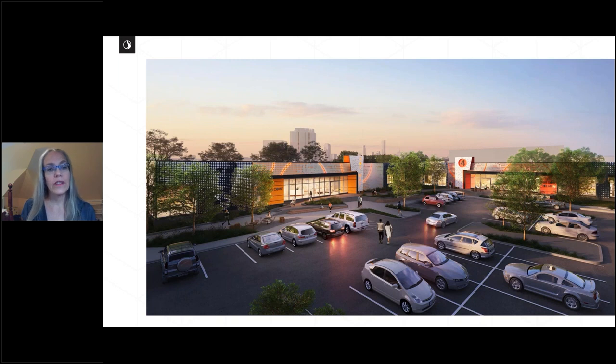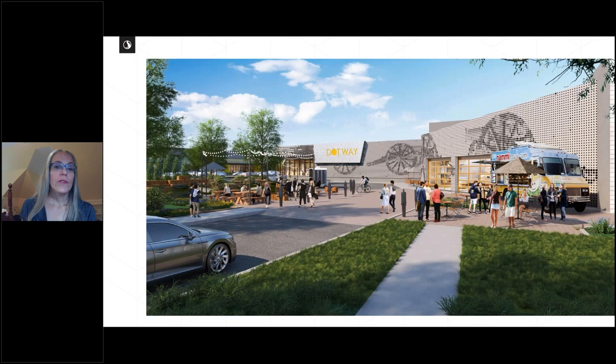This is under construction now. And they're introducing a spot for food trucks and other things to make it an exciting and interesting place. This is going to be part of a larger development. So this is thought of as a temporary or semi 20-year, 30-year temporary use until the rest of the development comes along.